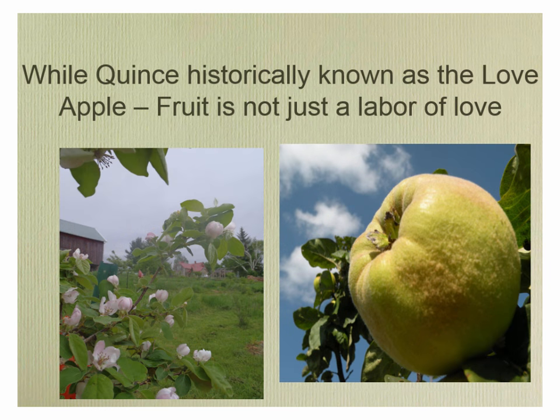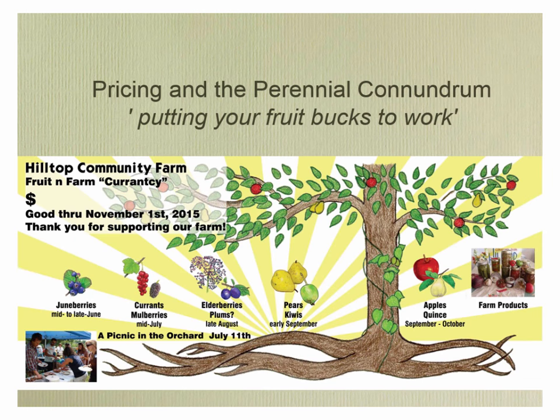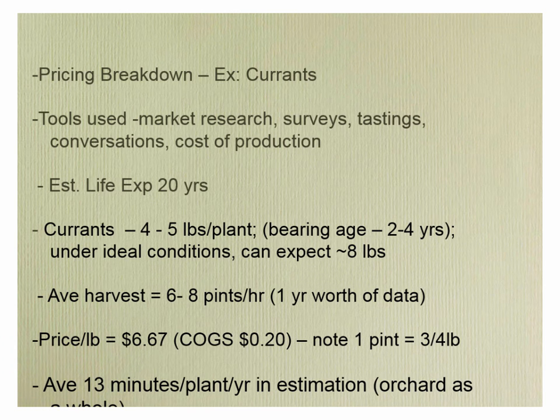Good question. I just had to put this up here because we love that we're one of 400 acres in the U.S. that grow quince. But quince, while it's historically the love apple, is not just a labor of love. There's a lot of work that goes into things. So I wanted to talk a little about the pricing conundrum you have with perennials. Here I'll reference our spreadsheet and talk about currants in particular as an example. One beautiful thing about starting from scratch is that, though it's overwhelming, you have the chance to do things differently, like tracking your labor when you're doing basic tasks.